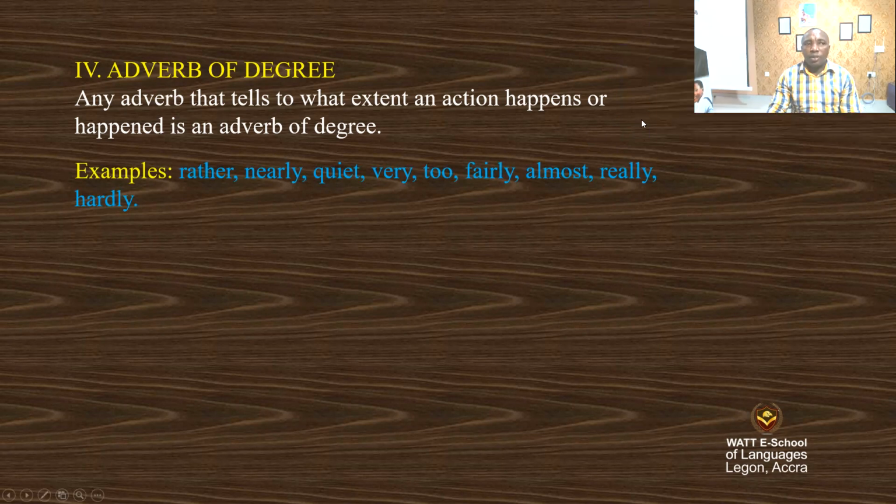We have rather, nearly, quite, very, too, fairly, almost, really, and hardly. These are examples. They are not all, they are many. Now, let's read these sentences to know how they are being used.